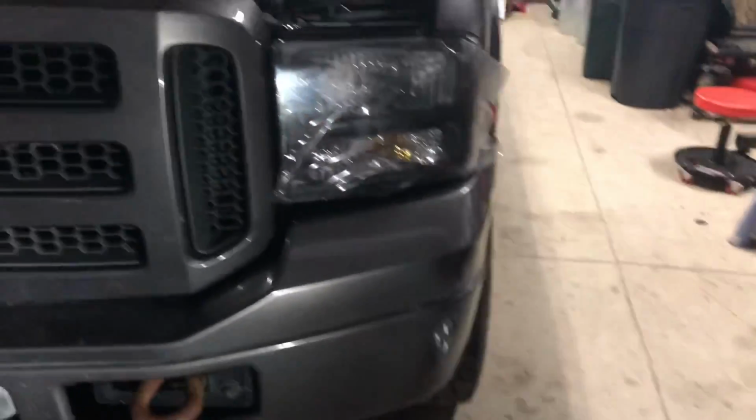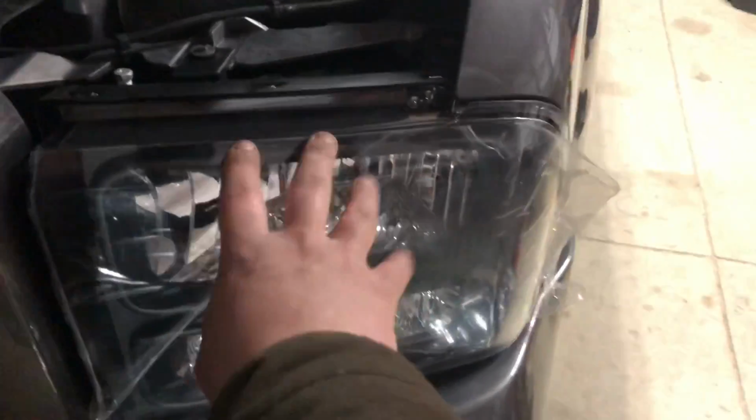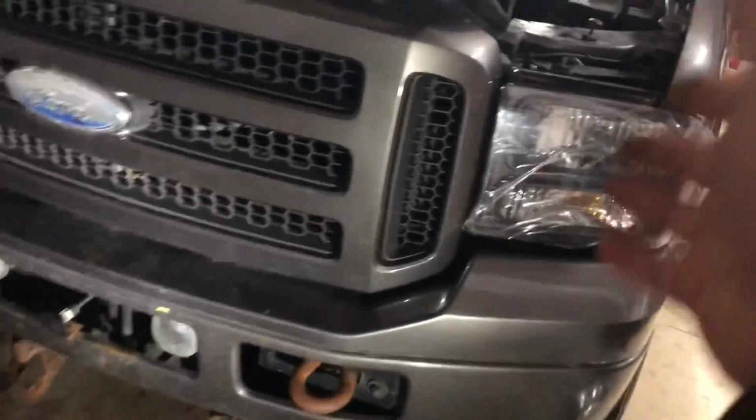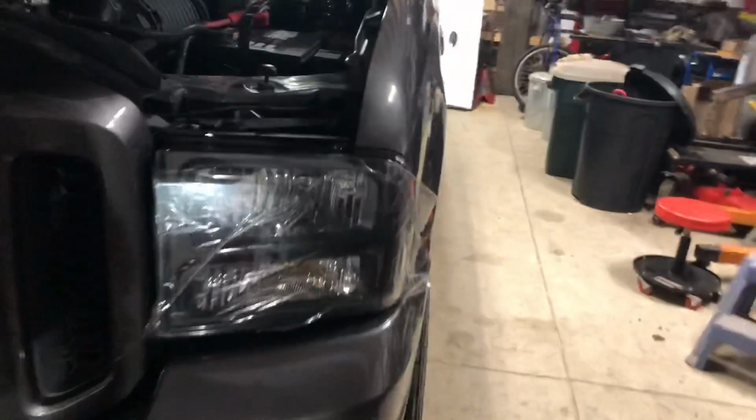These, I mean, come on, a silver truck, you need black housings. These are actually the same ones on the race truck. I bought these for $100 on Amazon. You get them for the pair. Black housing, they have like a silver on the side a little bit, so that's kind of cool. Kind of matches the color of the truck and everything. Oh man, looks way better. A little satisfaction here.